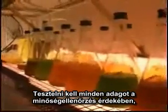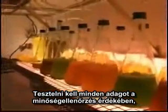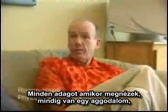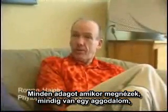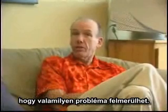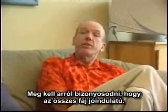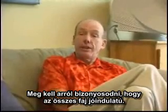Testing each batch to ensure the quality control come first at the conclusion of each batch. Yeah, every batch I look at, there's always a concern that some condition has gone awry, and you have to make sure that all the species are benign.